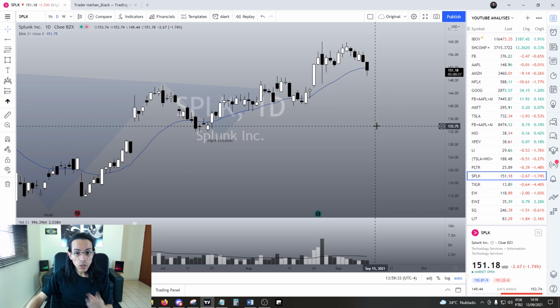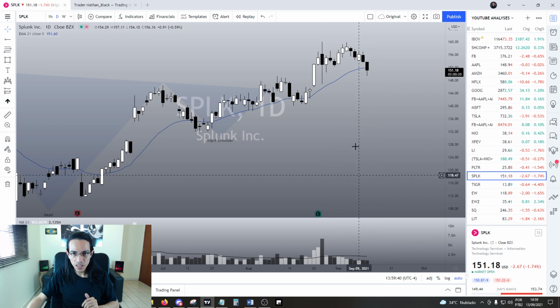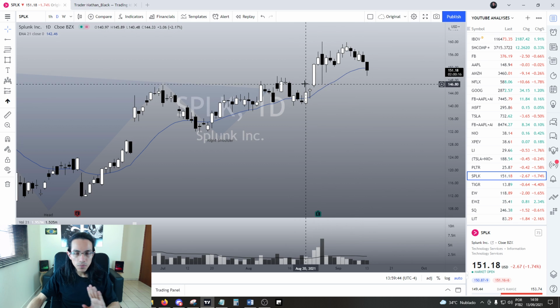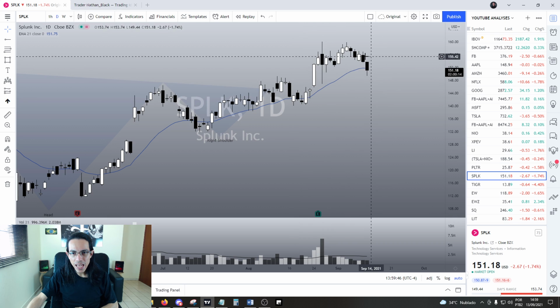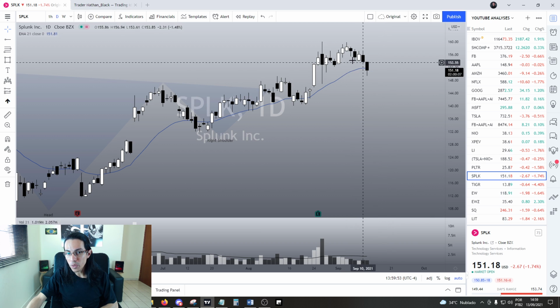Don't you agree? And what's more, I'm not finished yet. What's more, it's dropping, but the volume is decreasing, right? So I think this is just a harmless correction. And don't you agree that if we see any bullish candlestick pattern going on over here in the next few days, it's going to be a fantastic buy opportunity.